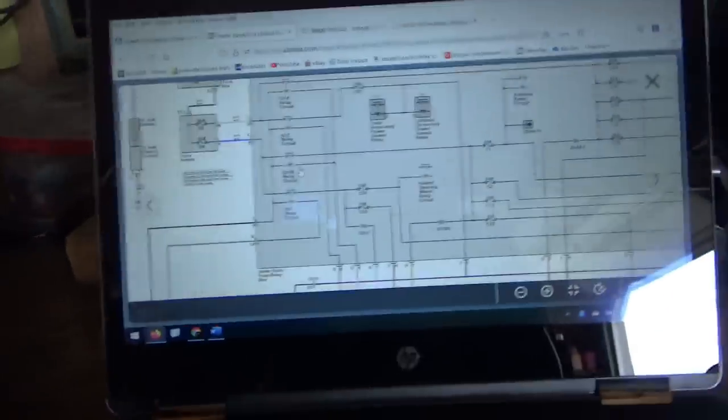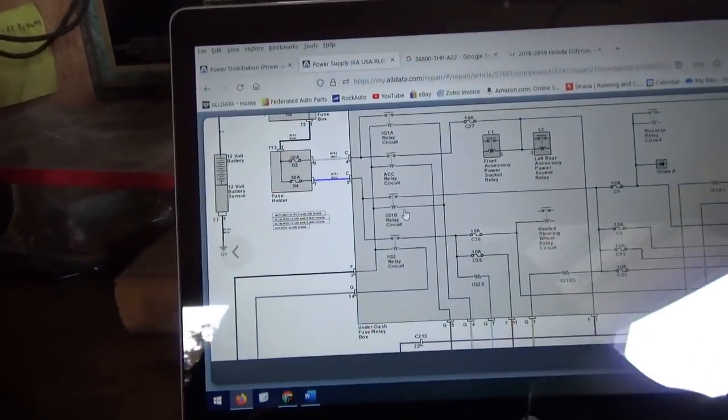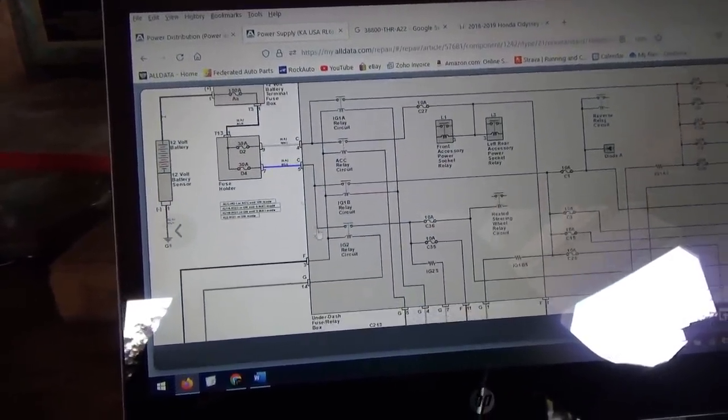That's the only thing I see. So unfortunately it's on back order. The owner will keep me updated on what he decides to do. For now he's just disconnecting the battery every day. This is pretty crazy.